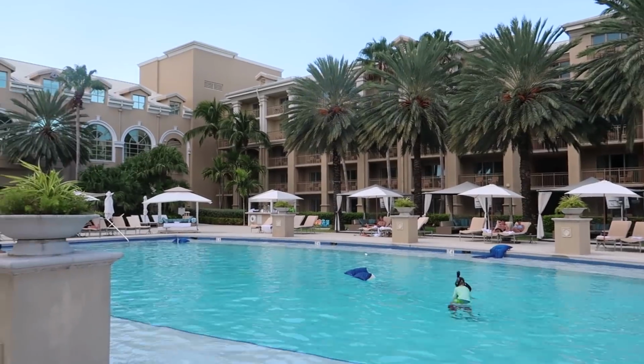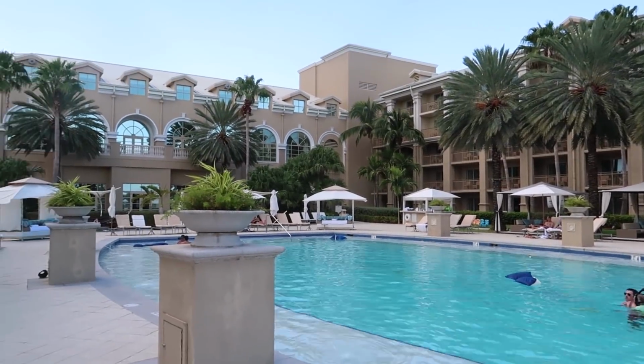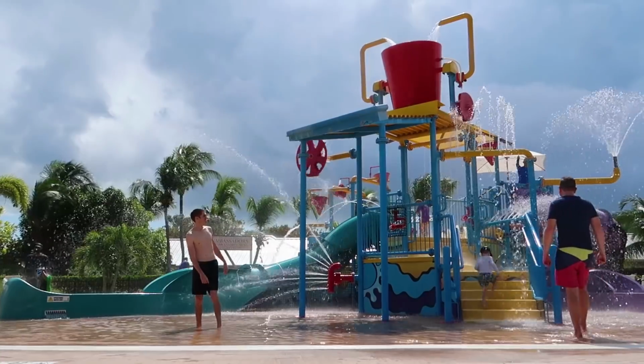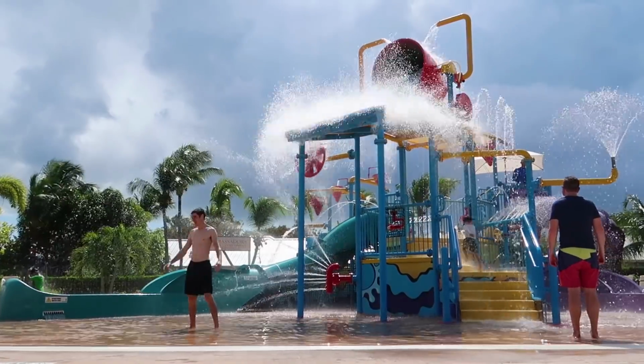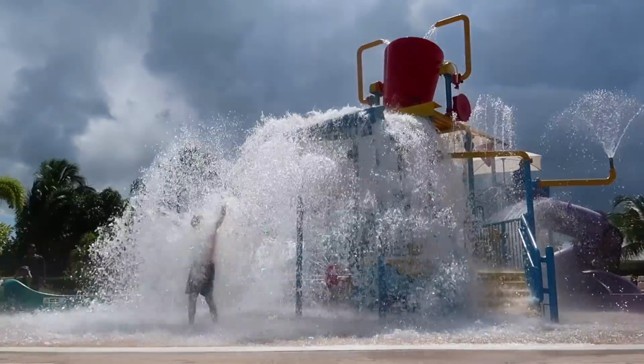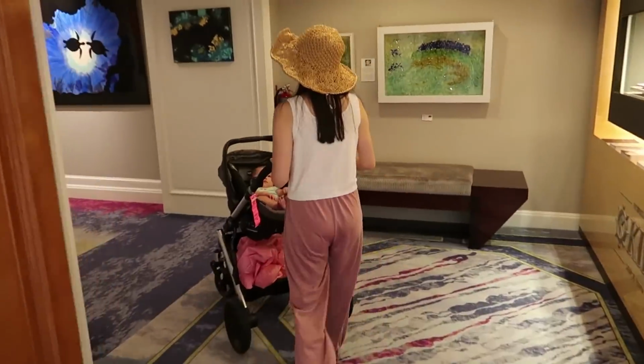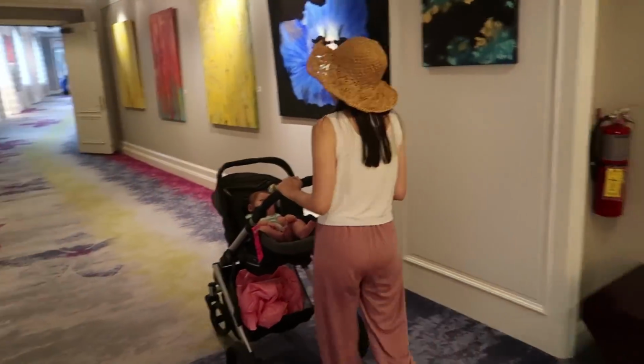There are two pools, one close to the building I was staying in, which had a really cool mini water park for kids, and this insanely big bucket that splashes water on your head. To be honest, I think small children would get knocked off their feet if they stood under that, but it's great fun for dads.